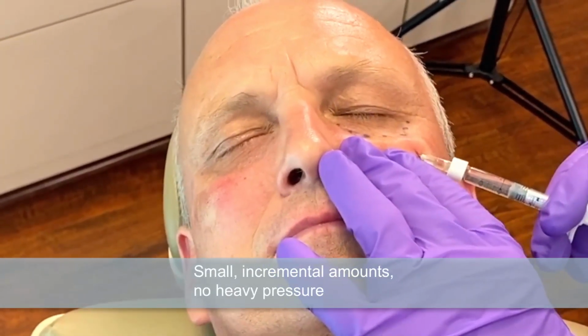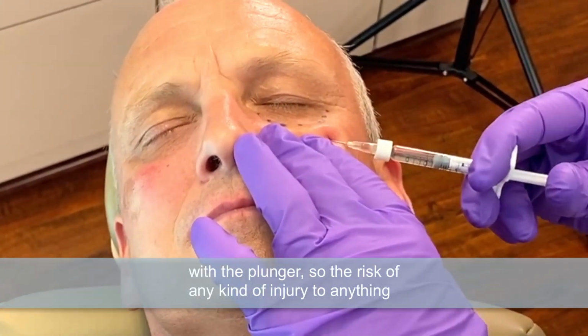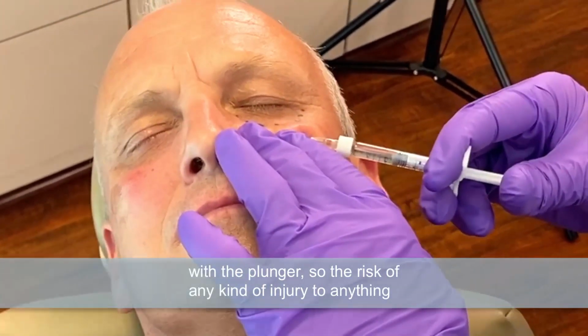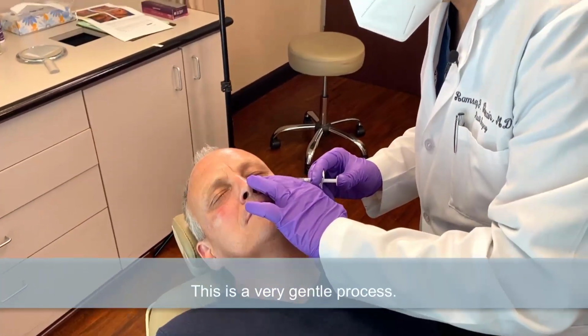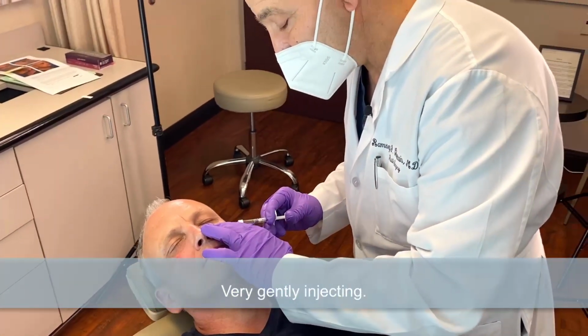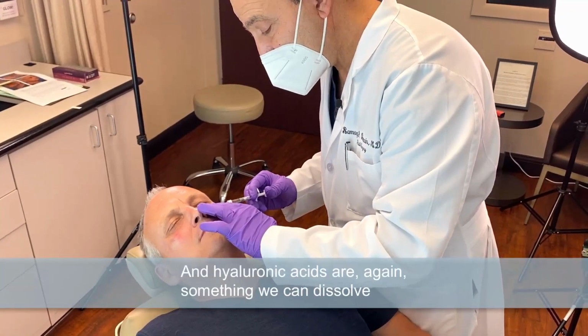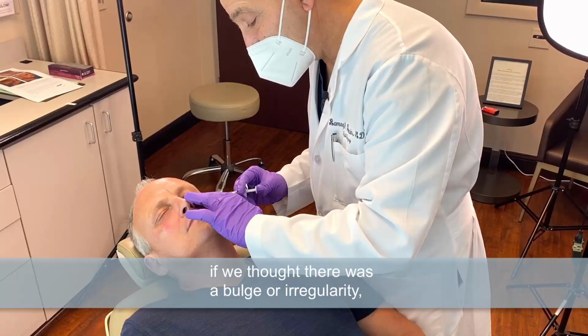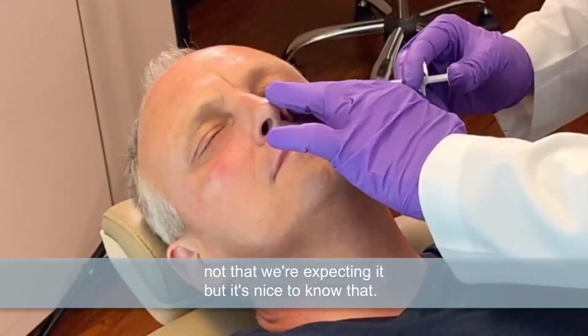Small incremental amounts. No heavy pressure with the plunger, so the risk of any kind of injury to anything is very low. This is a very gentle process, very gently injecting. And hyaluronic acids are, again, something we can dissolve if we thought there was a little bulge or an irregularity. Not that we're expecting it, but it's nice to know that.